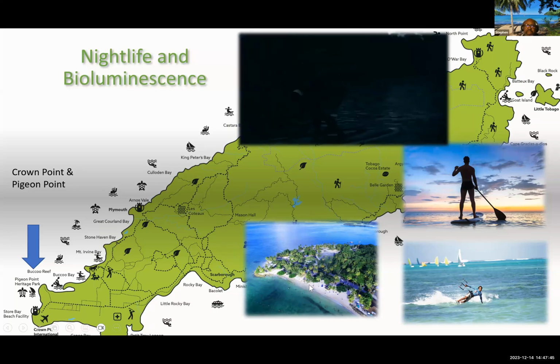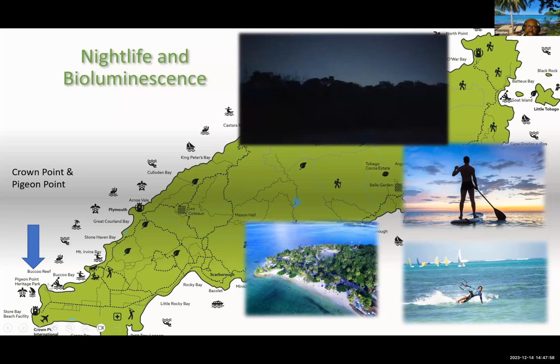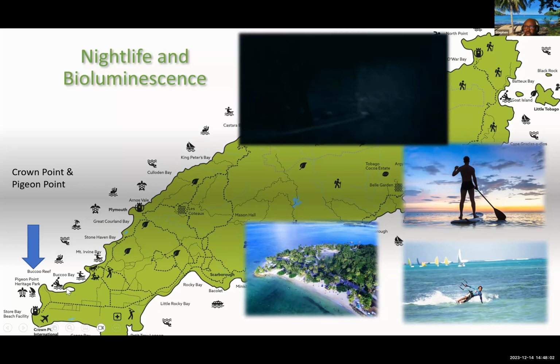Now, yes, it's a gorgeous beach area, with loads of different water sports, gentle as well as the more vigorous and action-packed for teenagers or for adults as well. But we also have, and you can see from this video clip, the bioluminescence. That starts off in Pigeon Point and goes over here to the Bon Accord Lagoon.